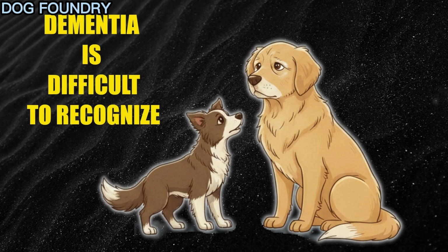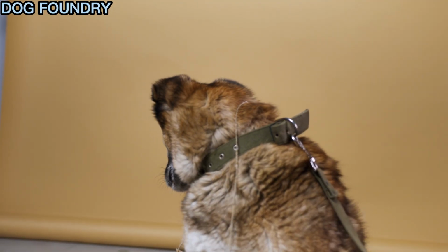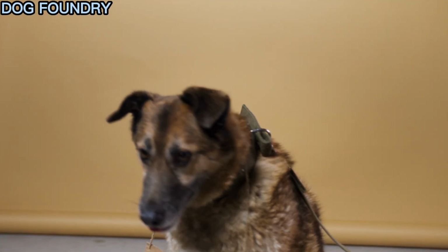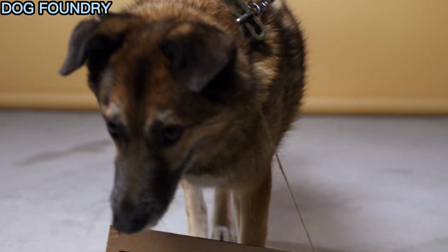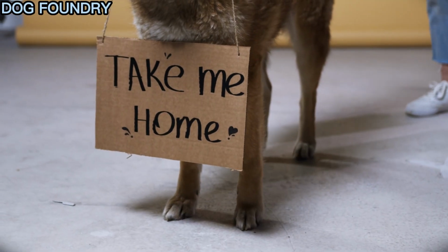Most signs of cognitive difficulty have been slowly building up. The earlier you catch the changes, the sooner you can start doing things to help your dog. You can't stop aging, but you could help slow its progression, giving your dog more quality time.